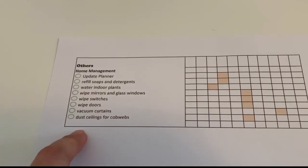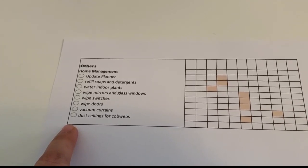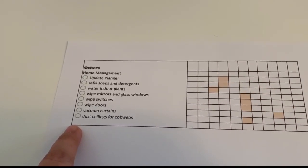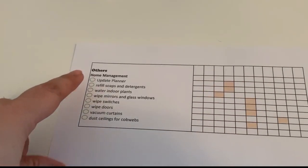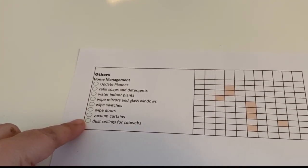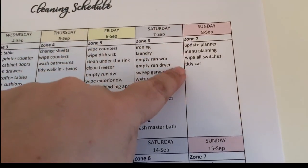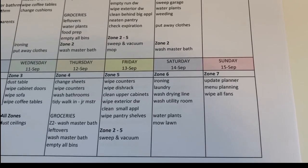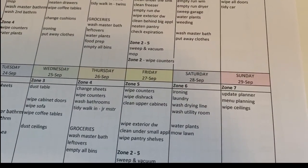That's my etc. day. There is no zone cleaning on Sunday, but instead I have a list of monthly to-dos, which are not zone specific, but are instead all over the house type of to-dos, those that need doing all around the house, zone 1 to zone 6. And I do them once a month or less. So, for example, on the 8th, I have added wiping all the switches, and then on the 15th, wiping all the fans, wiping the doors, and then on the 29th, wiping the ceilings for cobwebs.